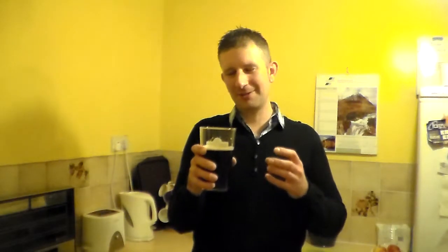This is the first coconut porter or stout I've ever had. I really wanted to get the Maui Brewing's coconut stout, but I haven't got it yet. This is beautiful. It's incredibly sweet. You get a sort of mild coffee and chocolate flavour, dark chocolate. It's really rich. It's got a nice creamy mouthfeel to it.